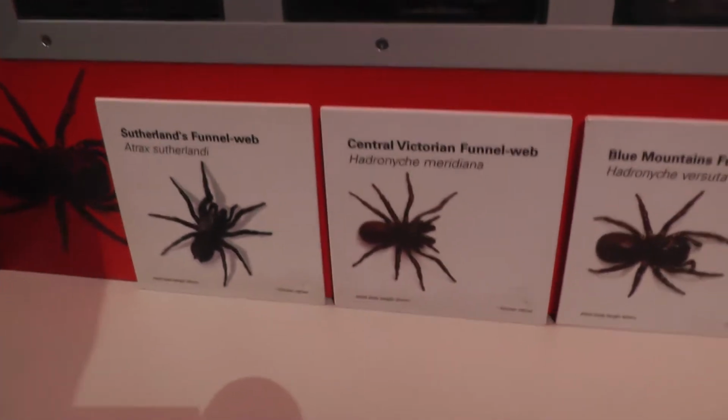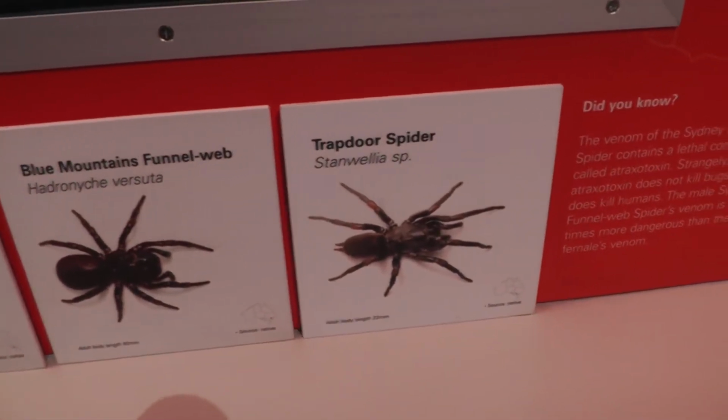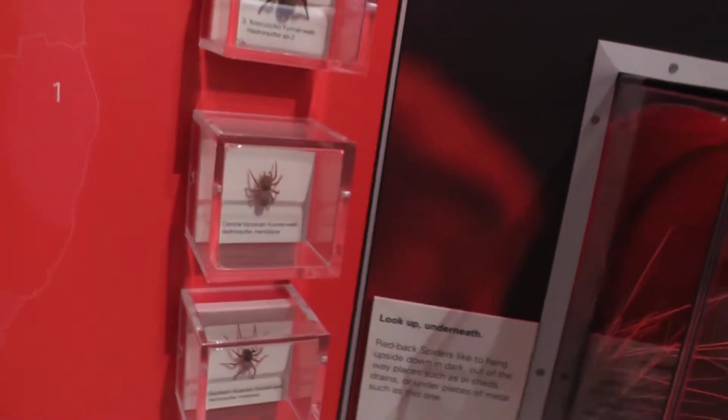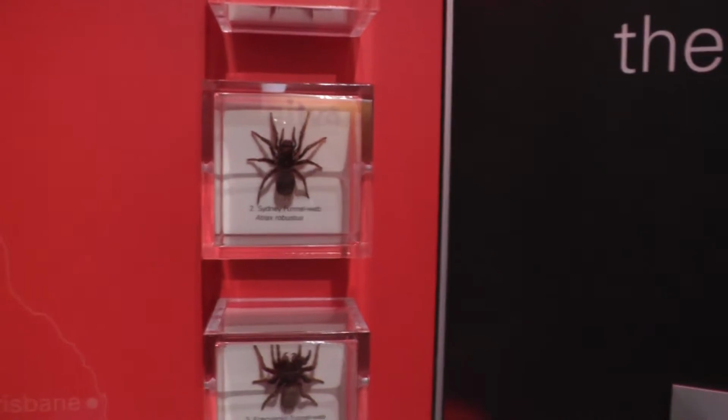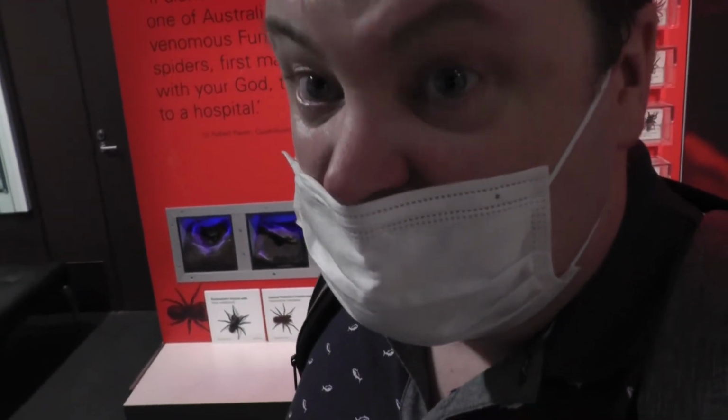So here we have a funnel web spider, and there's different versions of them depending on which one you have. Some of the most deadly spiders in the world. In Victoria, I don't know that we have deadly funnel webs, except maybe in northern Victoria. But around the Sydney area, funnel webs are bad, bad news. As it says, make peace with your God if you're bitten by one and go to a hospital.